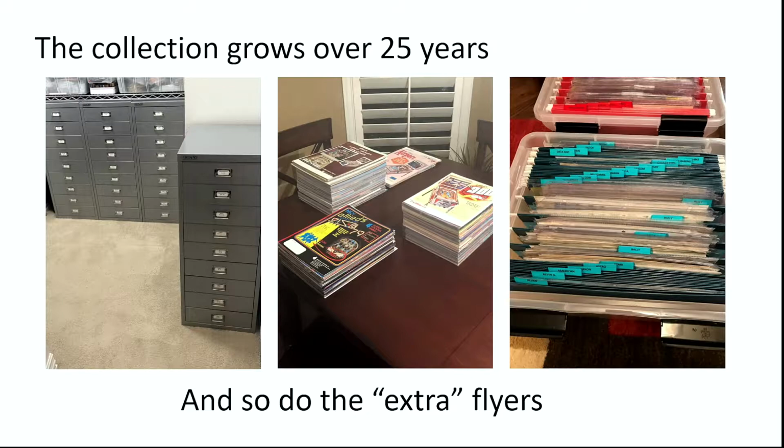And then there's a couple of boxes there of just the things I keep for trading with other collectors around the world. But at this point in my life, I don't need all that stuff. So when anyone buys from me, I always throw in like 20 or 50 extra flyers, or if I do a trade, I try to give them a whole lot of extra.